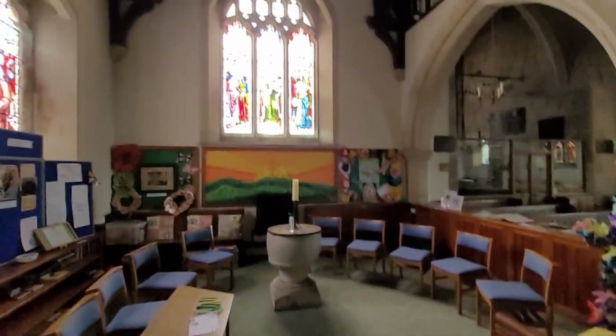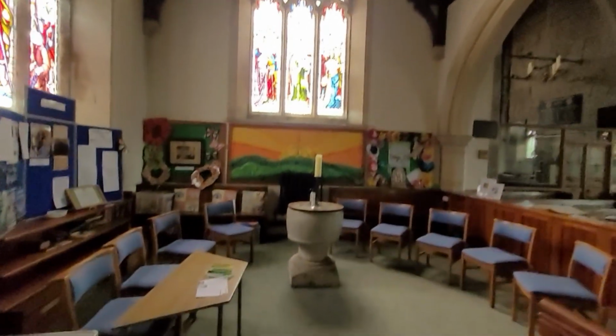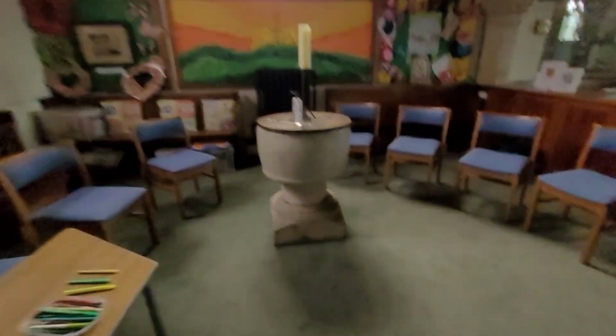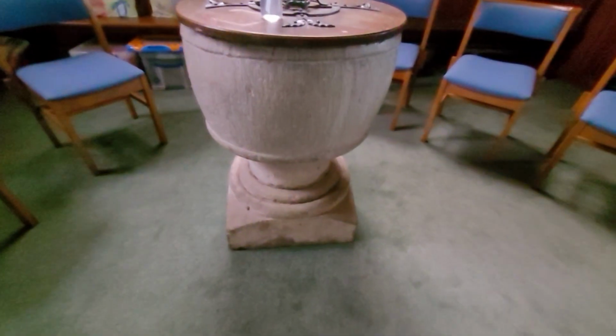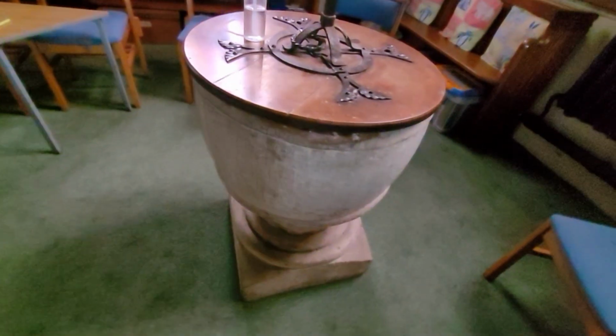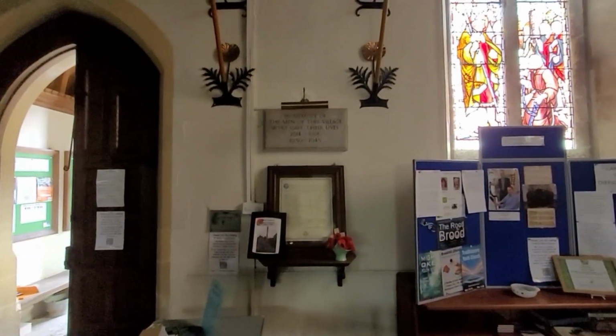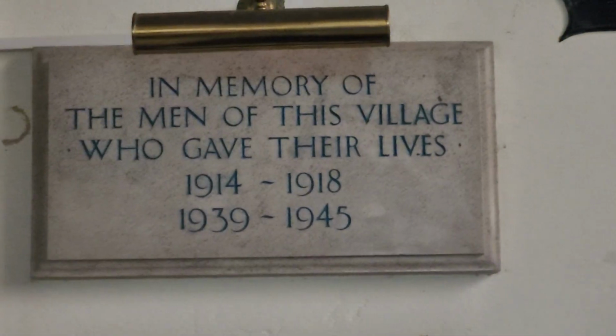But the parallel camera... I've done two other churches today. So this is the font. There's our font. So you can see it's very dark. Just trying to focus in.